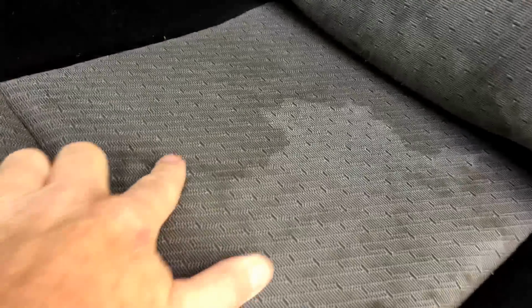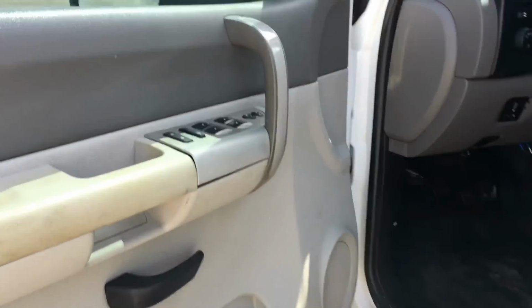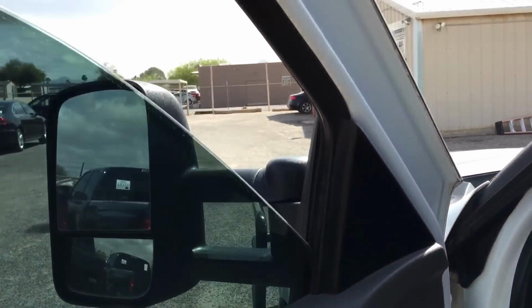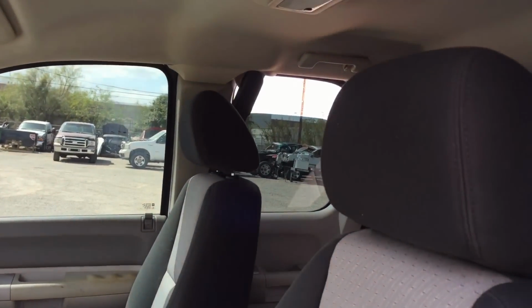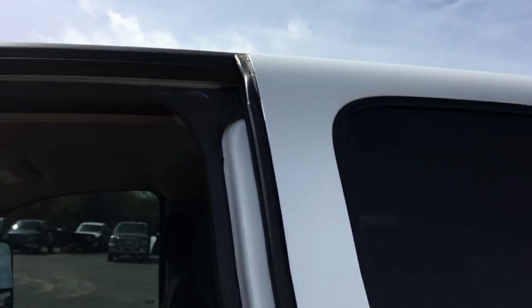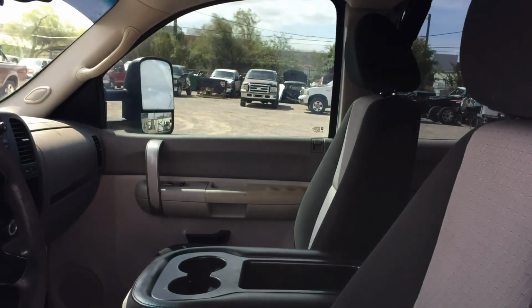This is probably the worst of it back here. We just could not get that to come out. It's very interesting when the interior of a truck isn't better than the exterior. And in this case, the exterior actually looks quite a bit better than the interior.